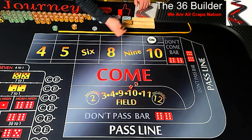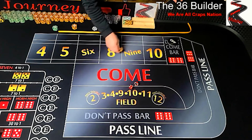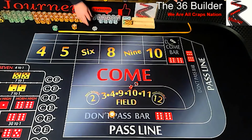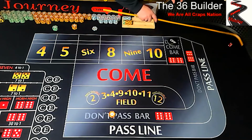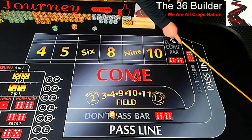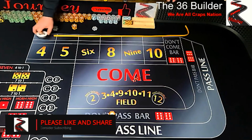So all the money comes off, puck goes off, and let's go with one more shooter. Again, we're going to go with a $10 on a don't pass. And looking for a point coming out. And we have a 314. That's a perfect don't pass point usually. So the puck is going to travel to the 4.